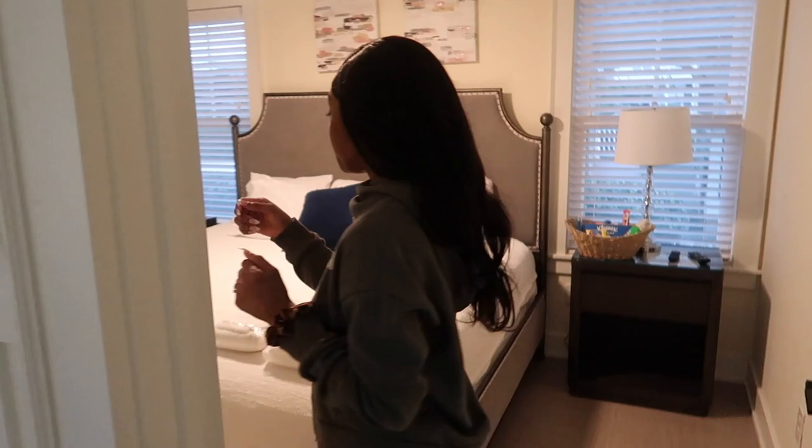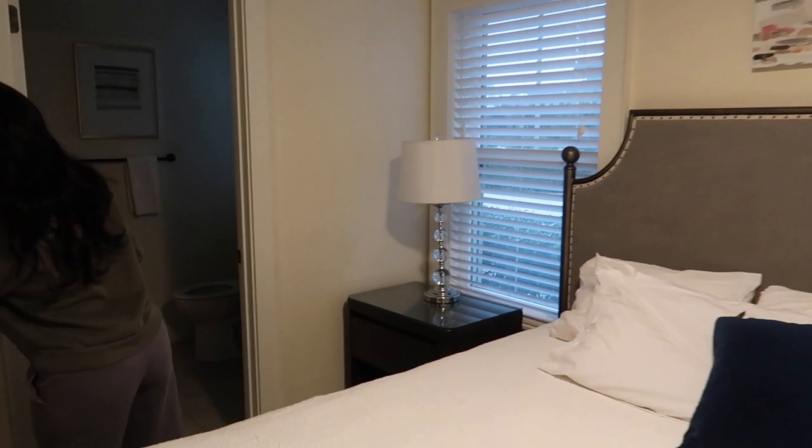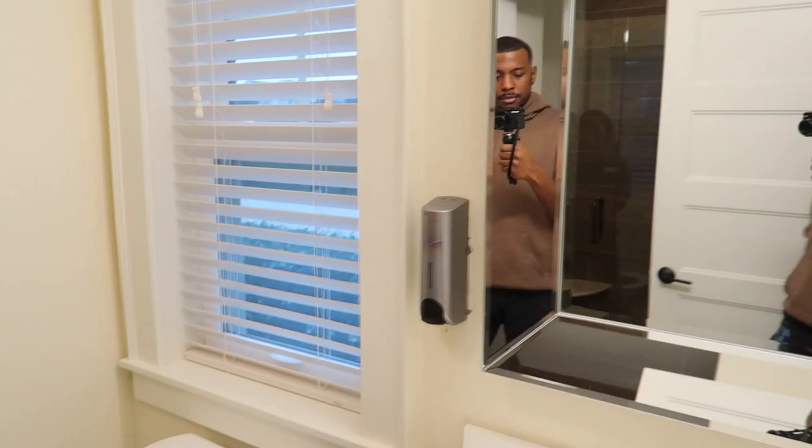So I actually really, really like these lamps in this room. It just goes nice with the decor. It also has a closet right here if you wanted to hang up a few things. And then we have, of course, another bathroom with a walk-in shower with a glass frame. It looks very similar to one of the other bathrooms we just saw.